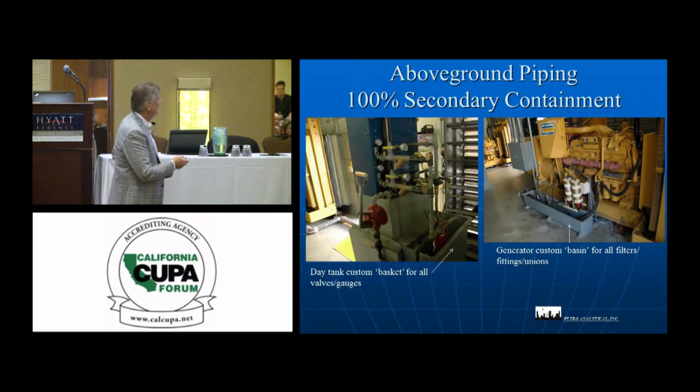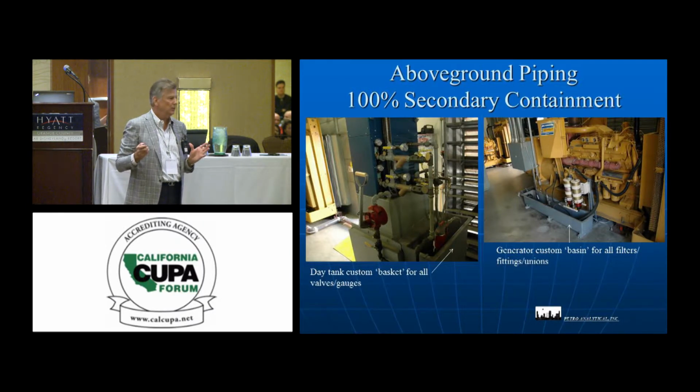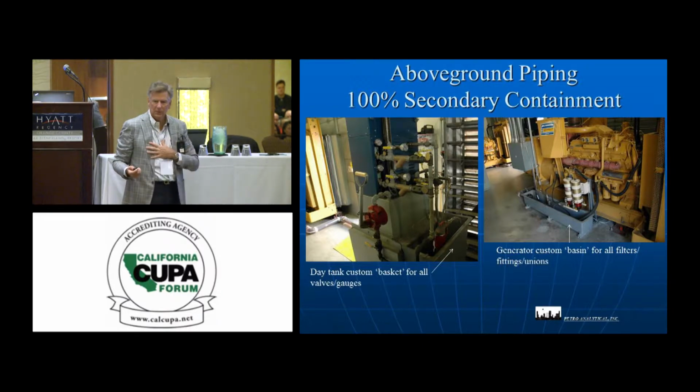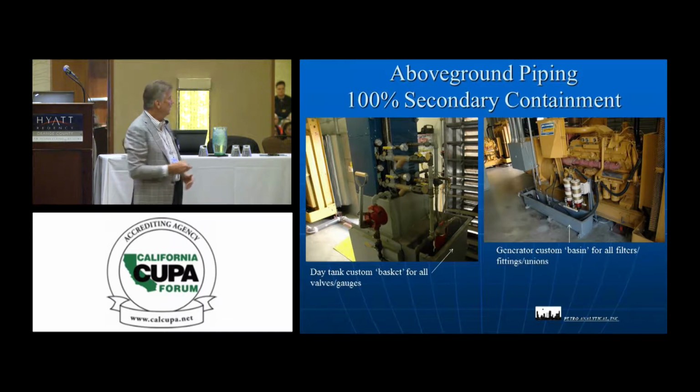Here's another example of extreme double wall. So one issue that we have is, okay, if we are in a jurisdiction for double wall pipe above ground, how far do we take that? Just in our experience, typically that ends before valves and gauges at the back of the day tank. But in this case, we actually had to custom make baskets. And we hinged them to the back of the day tank and put a 208 in there so that we could monitor all the valves and gauges.